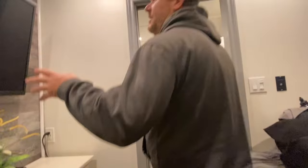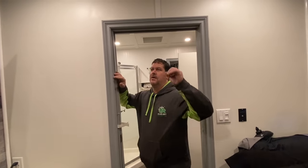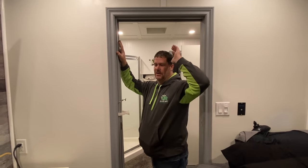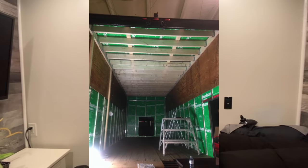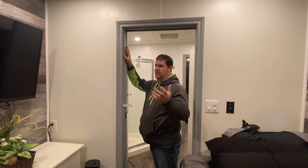Once we did that and had our bathroom done and our bedroom done, then we went to dropping all of our ceilings. We have 2x6 spruce ceiling, which is very, very strong. Makes the truck very rigid.